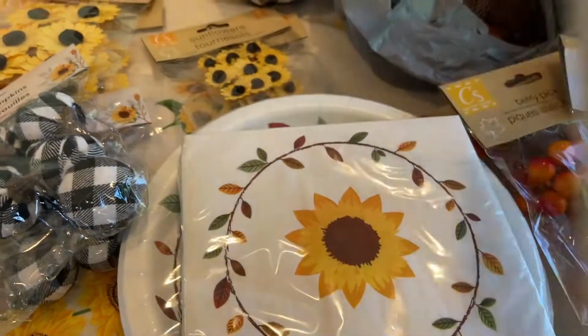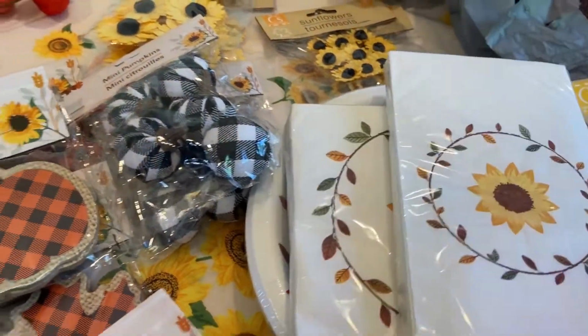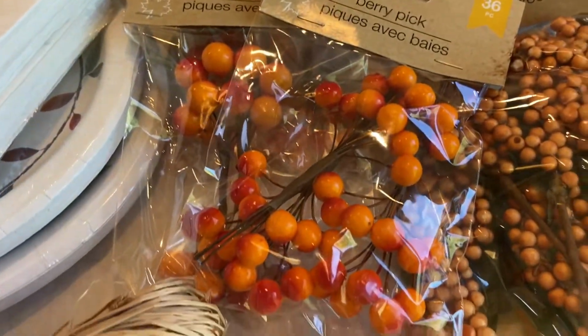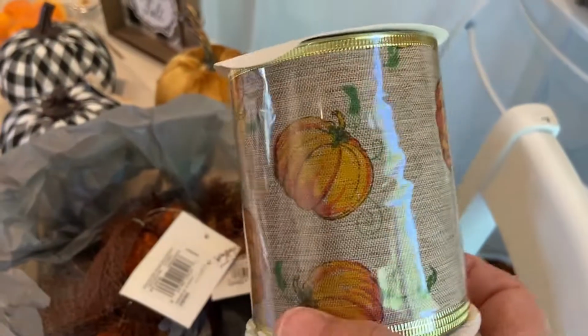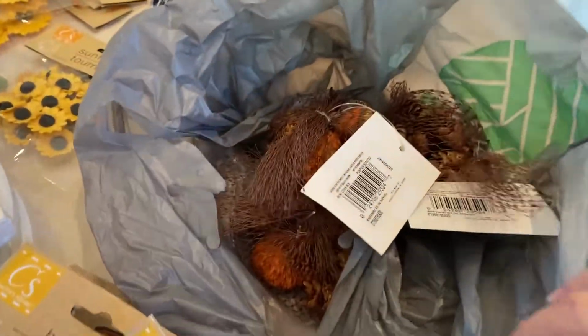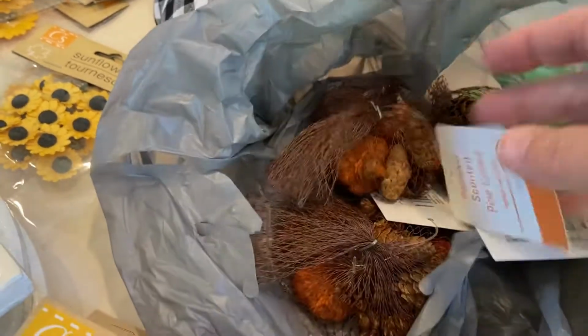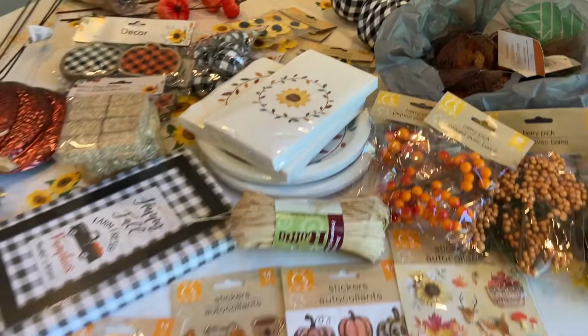I've got some napkins. I found two different kinds of those and some plates. I got some raffia, some berry picks. I've got some orange, some dark brown, and some tan color. And then I've got some more pumpkin ribbon. And I've got some of the pumpkin scented pine cones, and they have some little small pumpkins in there also.